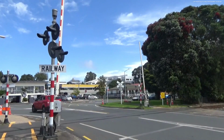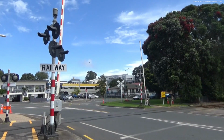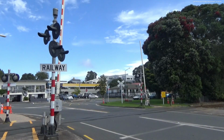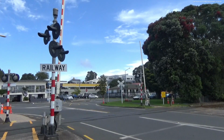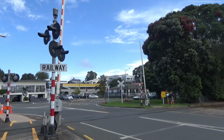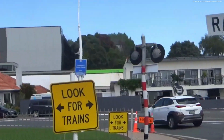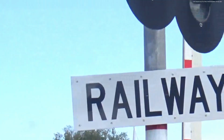Present level crossing in Tauranga. Now this level crossing previously used to have Western Cullen Hayes and Griswold mechanical bells, and I also think that some of the lights used to be incandescent. But anyway, we've now got some sets of Western Cullen Hayes lights that have been retrofitted to LEDs, as you can see up here.